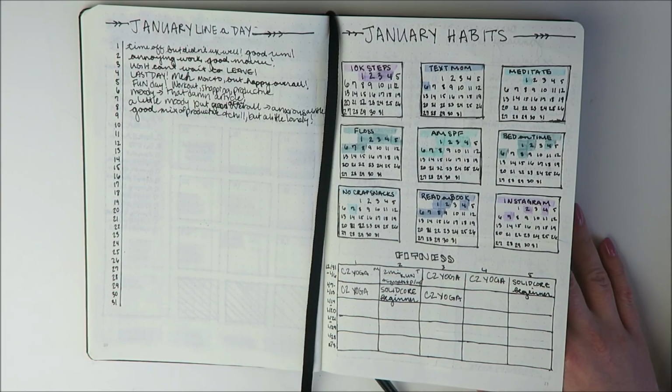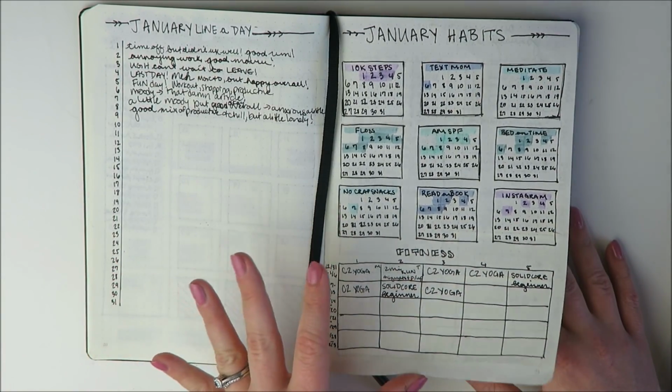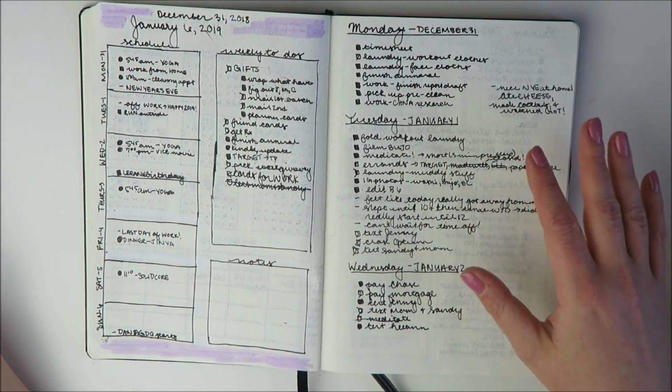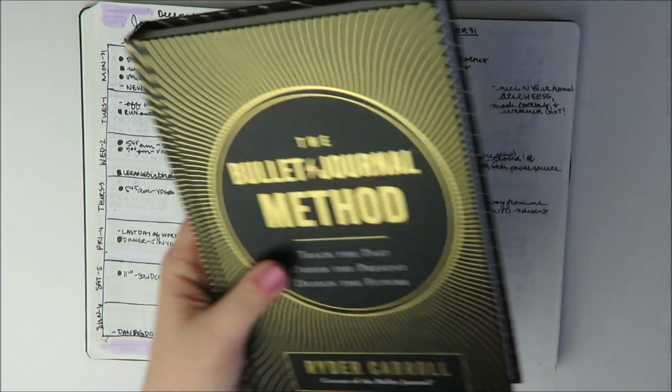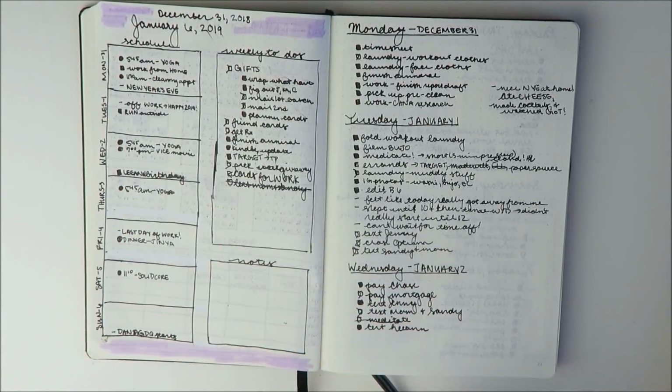I might do either a sleep tracker next month, or I don't know, we'll see. I just wanted to keep it fairly simple for my first month in this notebook. And then we get into the weekly section. So the weekly section is, again, not something that's really part of the official method, but I am so ingrained to thinking weekly that it would not make sense for me at all to go monthly to daily. That is not how my brain works.